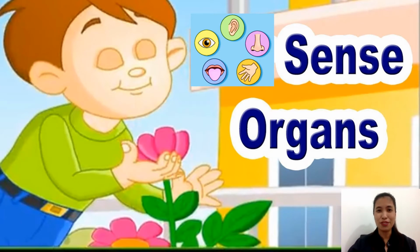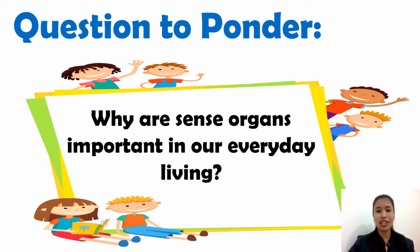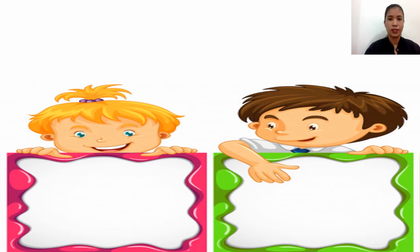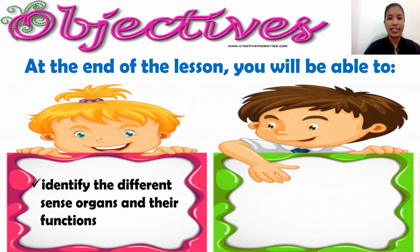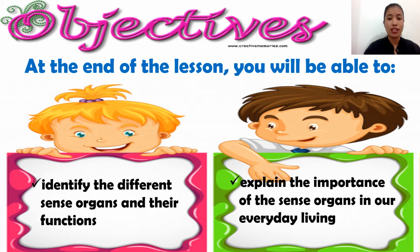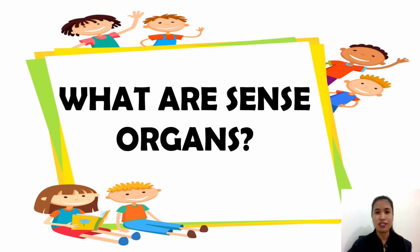Let's find them out. As we go along in our discussion, let us be guided with the question, why are sense organs important in our everyday living? For today's lesson, let's have the following objectives. First, identify the different sense organs and their functions, and explain the importance of the sense organs in our everyday living. What are sense organs?